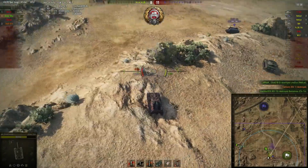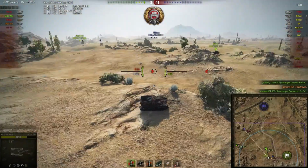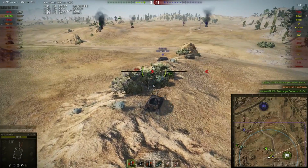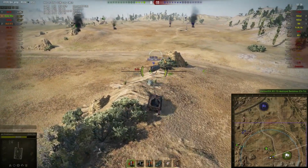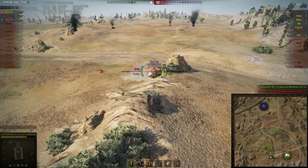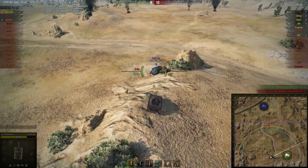Like I said, the guys on the left-hand flank decided to attack as the attack from the enemy team on the right-hand flank came in, thinking that they would outnumber the enemy tanks. Unfortunately, they did outnumber them, but they all just put themselves into the meat grinder.